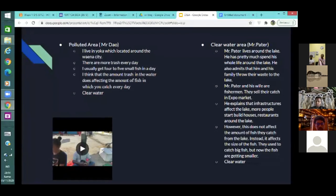And the next question we asked is about how many fish they catch. We think we should ask about the amount of fish they catch because we are testing the water quality, and it's important to know if the water quality affects the species that live in the water.